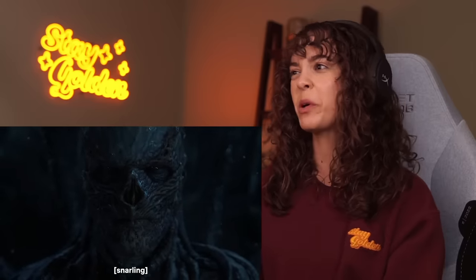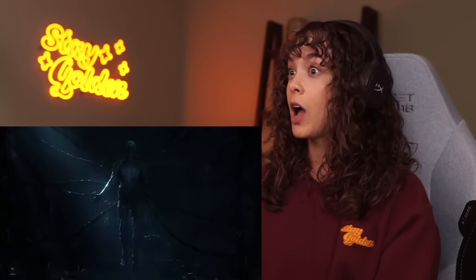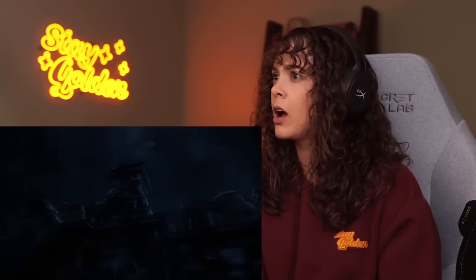Oh, he's getting more and more powerful. It's like Voldemort. The monster in the last season had little tentacle arms like that, but now he's more of a human. Oh, this is bad. Where are we? Are we back at the Steelworks? No. Leave bats out of this. Bats are fine. Why does the Upside Down gotta be covered in bats? Bats are actually kind of cute.